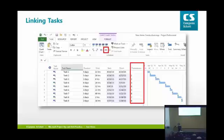When you do this, you are telling the scheduling engine, which we haven't really talked about yet, but we'll get there. You're telling the scheduling engine the logical order in which these tasks need to be completed.